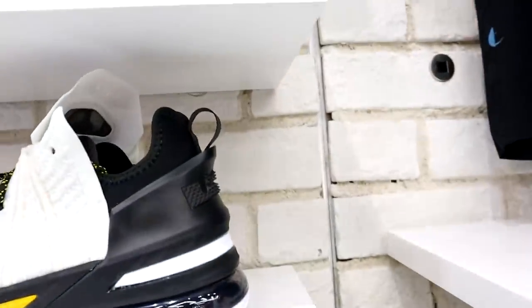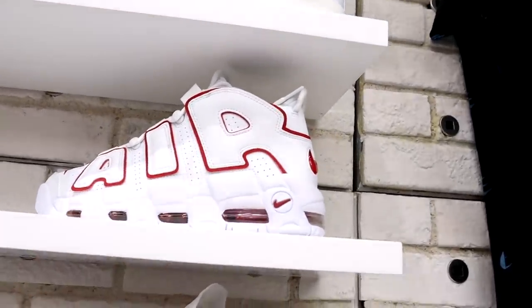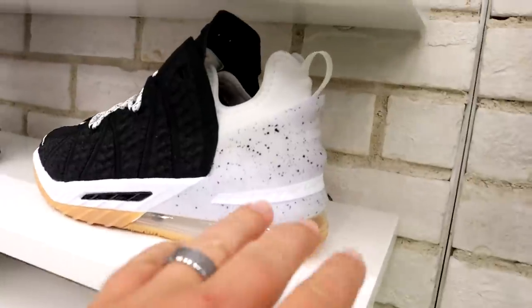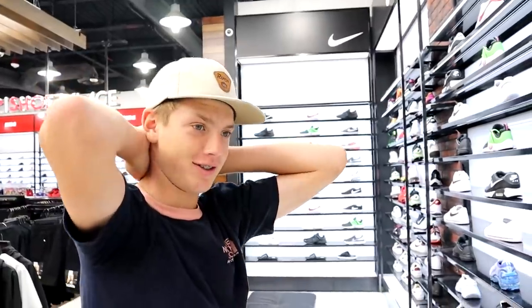Dude, I had these in black growing up right here. So it's black here with the white lettering for the Air. They were awesome. I'm digging those black and white ones right there. A little salt and pepper action on the back. I know you like a little salt and pepper. Huh? It's not for me.